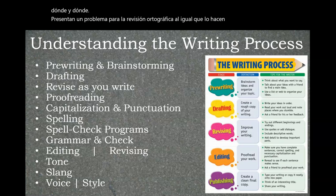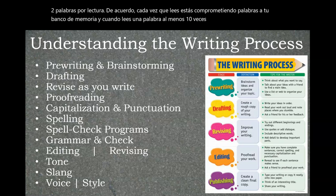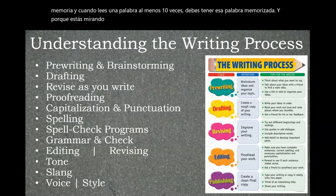So, my language learners, we learn new words by reading, okay? Every time you read, you are committing words to your memory bank. And when you read a word at least 10 times, you should have that word memorized. And because you are looking at the correct spelling when you are reading, you are also committing to memory the way to spell that word as well.